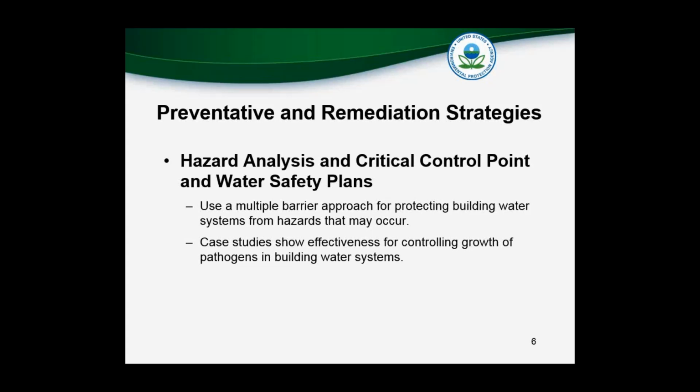The bulk of the document currently focuses on preventative and remediation strategies, but we also cover multi-barrier approaches such as the hazard analysis and critical control point and water safety plan type of barrier approaches. These multi-barrier approaches are usually implemented to proactively reduce the risk from Legionella and other microbial and physical risks that may be associated with building water systems.